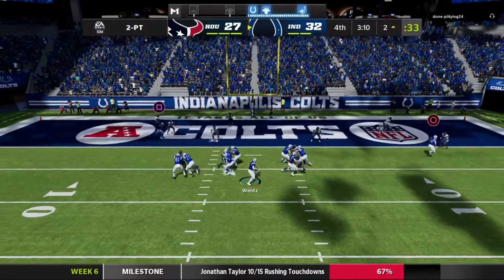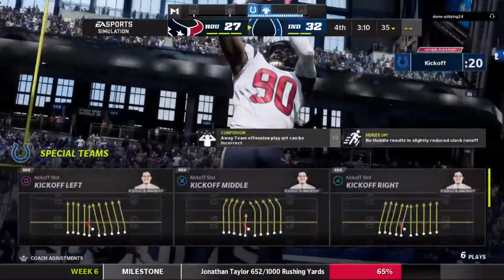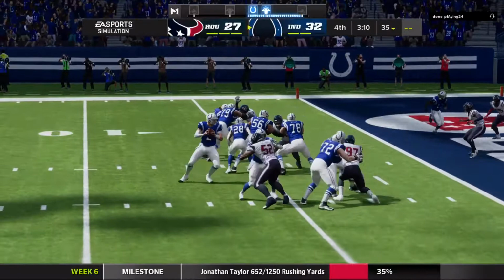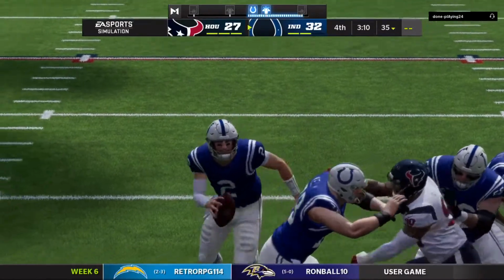Wentz going to look to throw. And he's going to be taken down. It's a sack, and they fail on the try for 2. Well, they tried to get 2 and ended up getting none because the quarterback had nowhere to go with the ball and ends up getting sacked. Nowhere to go at all. Great job, though, defensively. They were ready.